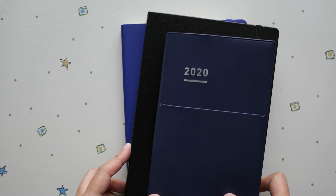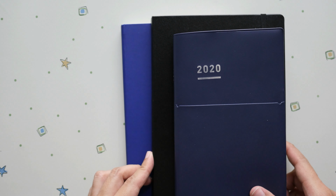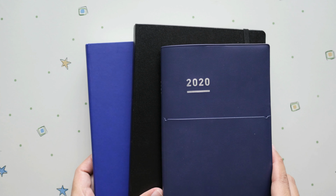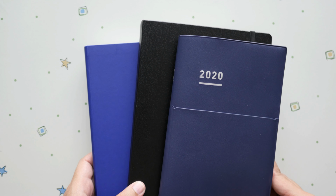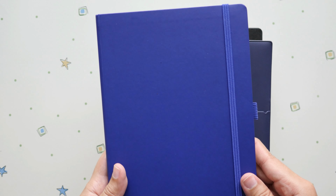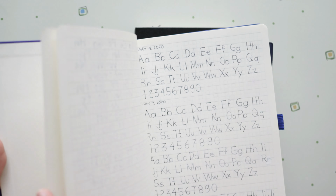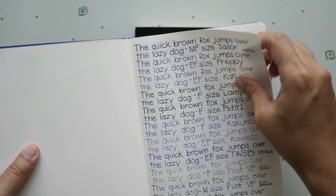So the first one is all about the notebooks that I have used for this year. All of these three are pretty much familiar to you if you watched a couple of my videos way back. I'll start off with this one, and I'll link a video where I've featured this notebook, which is from Lamy. Primarily this is just for handwriting practice.